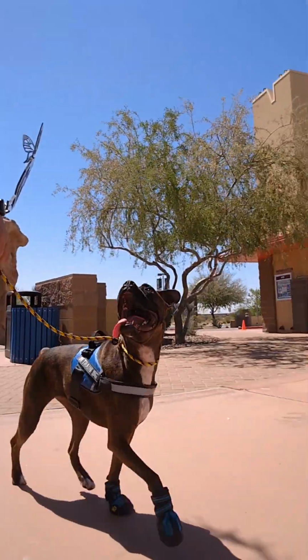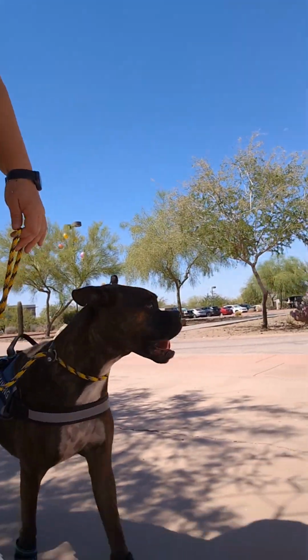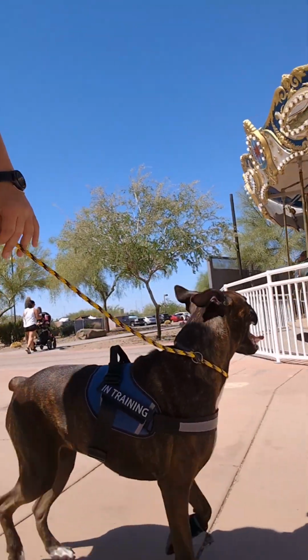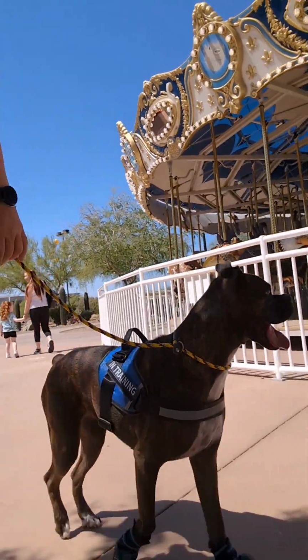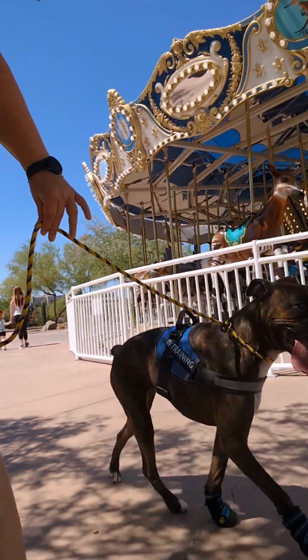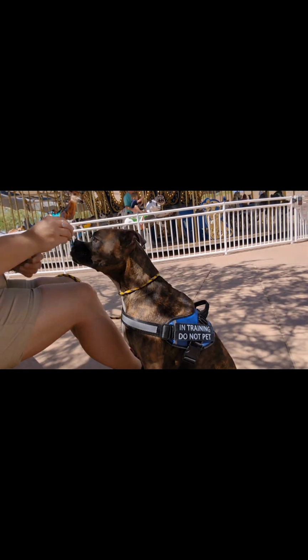Now, please note that this was at 9 o'clock in the morning on Thursday. We did have water breaks. I stuck to the shade and I only took the booties off for the last 10 minutes. So this is the tail end of our training session. I'm very cognizant of the heat. So I'm gonna ask her for a sit in the shade.